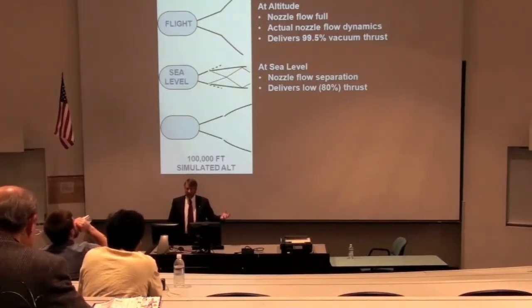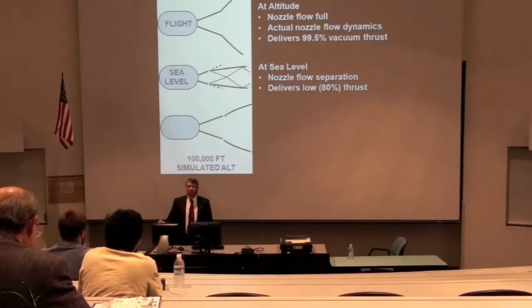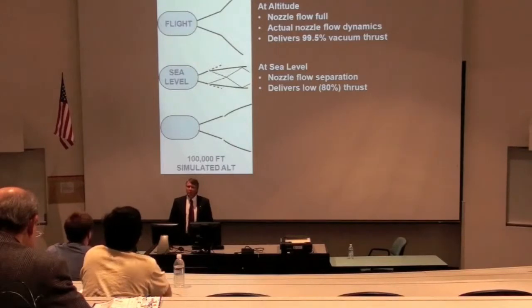To kind of test, we can replicate 99.5% of vacuum thrust, versus if we do it at sea level, then we can only get 80% of the vacuum thrust. We don't want to be estimating that large of a percentage increase to try to determine what the vehicle actually will see during flight.